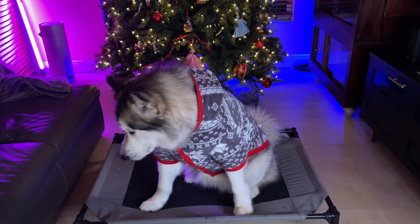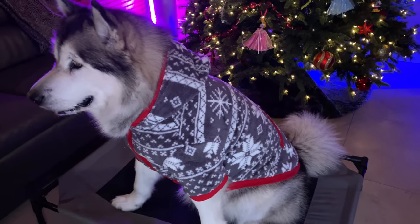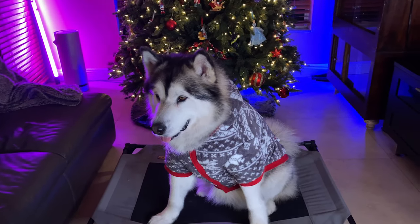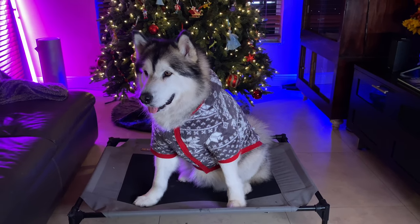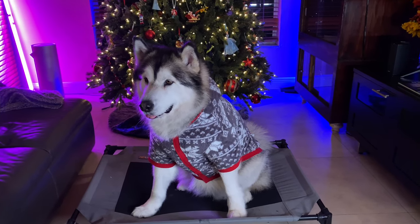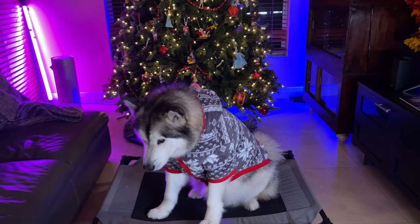And it looks very Christmassy, like an ugly sweater kind of thing, and I absolutely love it. I got it for myself, my husband, Apollo, and also a few friends that are going to be with us for the holidays. So that was it. I just want to let you know because I thought it was adorable. And if you have Malamutes like me, we know how difficult it is to find a PJ to fit them.